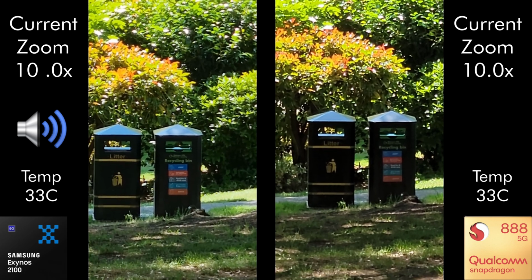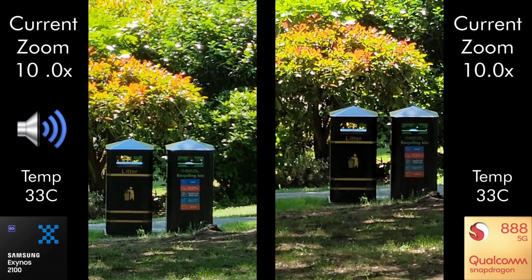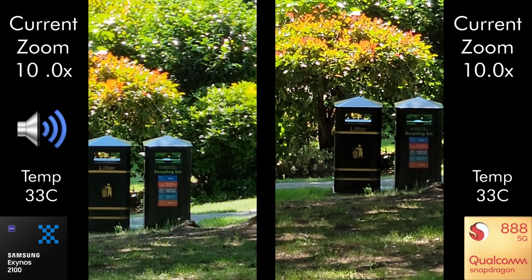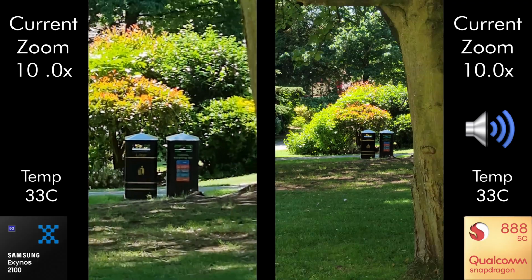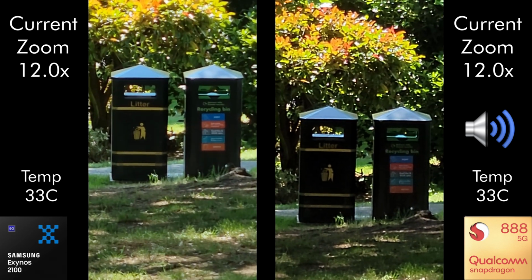Okay, so just looking off the screens themselves, I would say that the Exynos is currently sharper at 10x zoom. The text looks sharper to me, although it's still not too visible on the little sticker sign below the recycling bin title there, but let's go into 12x zoom now. So at 12x zoom.